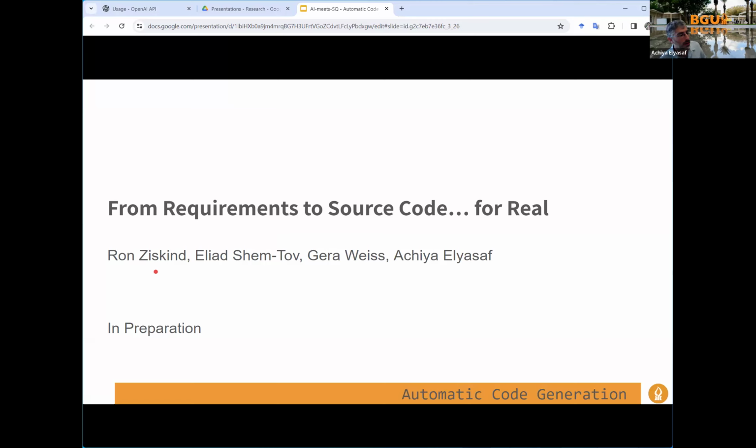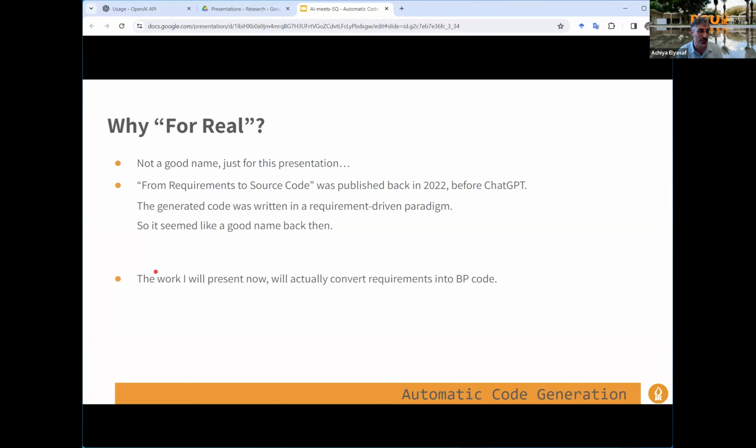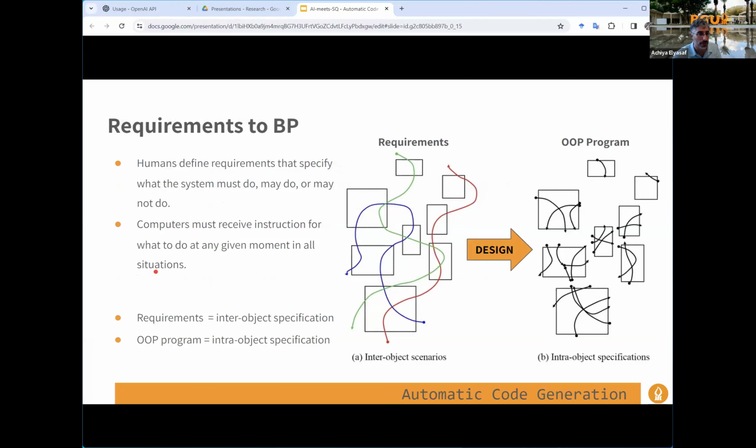So the last part of the lecture is about generating source code from requirements, and I called it from requirements to source code for real. And I know it's not a good title for a paper. It's not really the title of the paper, it's only for this presentation. So the original paper from requirements to source code was published in 2022 before ChatGPT. And the generated code was written using the behavioral programming requirement-driven paradigm, so it seemed like a good name back then. But now what I will show you is how we are actually converting actual requirements in text into BP code, and we do that automatically using Copilot or ChatGPT or LLMs in general.